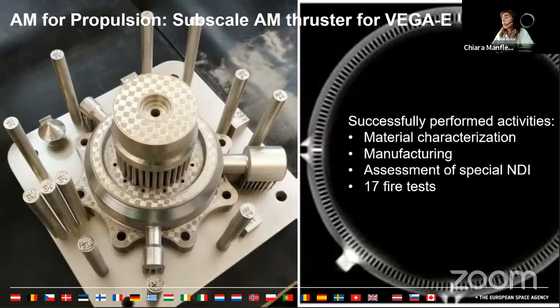Another thing which is important for us is looking towards not just the material characterization, the smoothness of the components when it comes to fluidic properties and elements, but also, when we look towards qualification and certification to flight, but also reusability, how do we have non-destructive investigation and insights into the health of these components after we've used them. So that's certainly another element that we've been looking into, especially for upper stage engines, as this one, which you see, which is a subscale element of an upper stage engine, again liquid oxygen methane, for the Vega upgrade vehicle, which is Vega E.